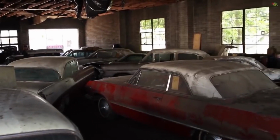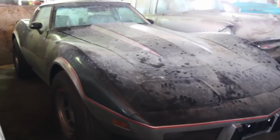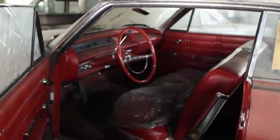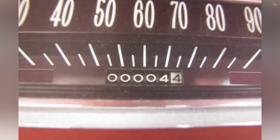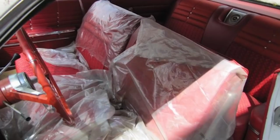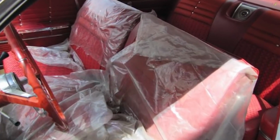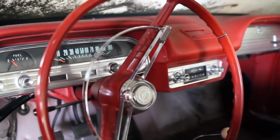A Chevrolet Impala 1964, a Chevrolet Corvette 1978, and a Corvair 1960 were found among the specimens. All cars practically didn't drive a mile. There were stickers with prices left on the windows of the cars and even cellophane on the car seats. The corrosion didn't touch the body of these cars, so they were successfully sold at a local auction.